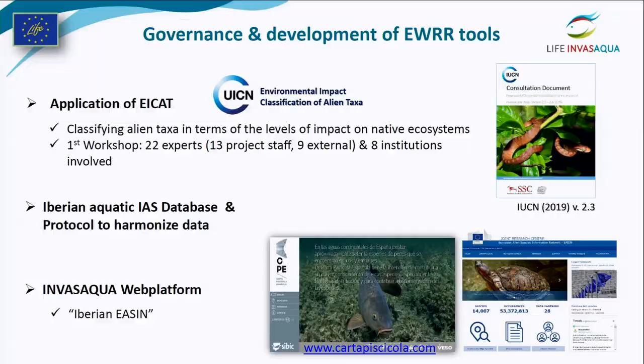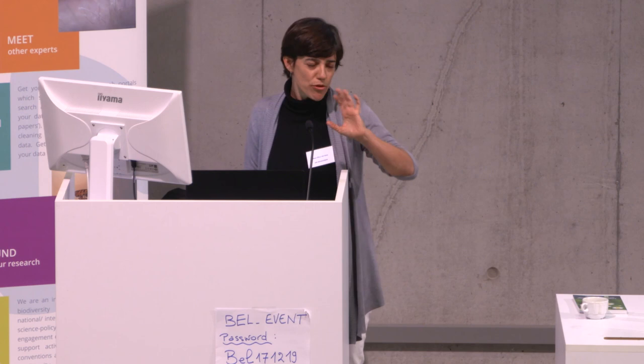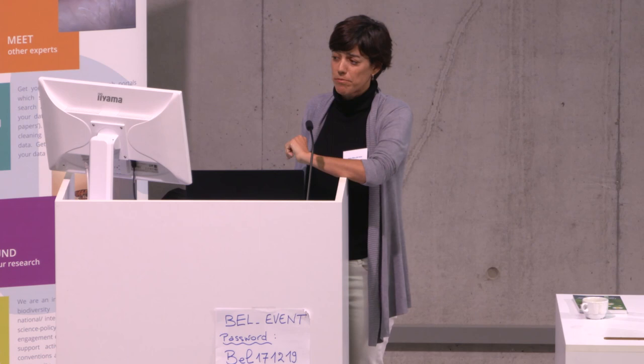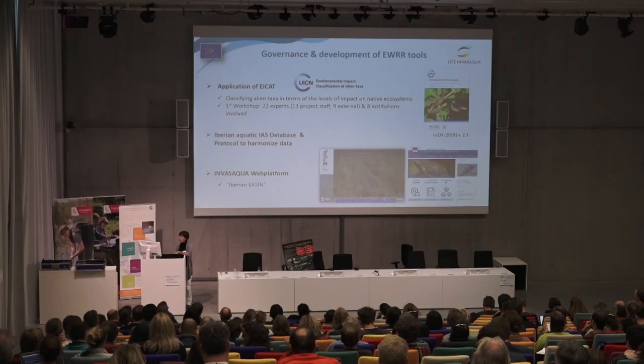We are also working on the impact assessment. We are applying a new protocol, the EICAT, a methodology developed by the IUCN, which tries to classify invasive species according to the environmental impact they cause. We have already held a first workshop, which again involved not only experts from the staff, and in the following years we expect to organize at least two more workshops.